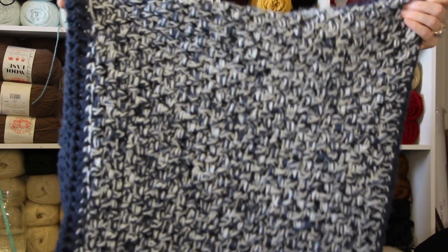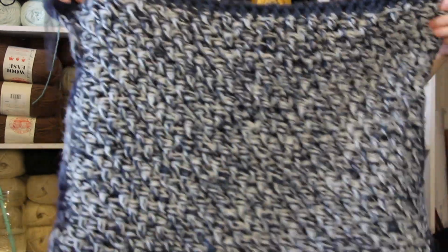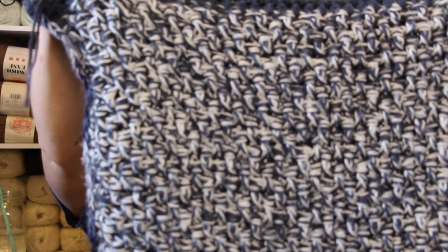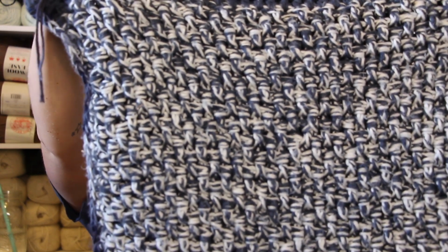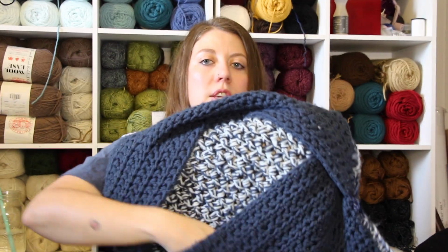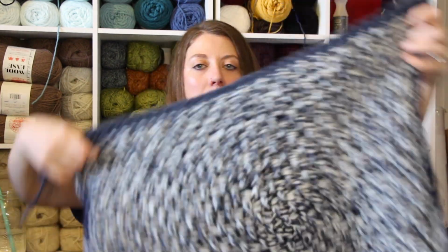A couple other things that I have made this past month in August were pillow covers. I made a set of 4, and they're all different. They're a lot of fun. This one is the bean stitch, or no, this is the rice stitch, just with half double crochet. It has this pocket, so you can just slip the pillow right in there.